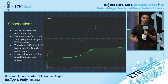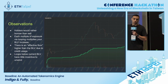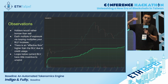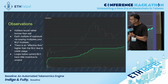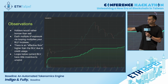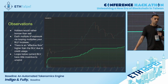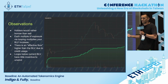Okay, so another really interesting thing is, because of how much of the supply is actually collateralized, even though the BLV is a hard floor on the price, there's kind of this effective floor. And the guys at Ajna actually told us that they were intending to lend at a price higher than our BLV. So it's just a cool property of the system. And lastly, anyone who looped, where they leveraged and bought under the current BLV, has very little incentive to sell. They usually just sit on their loan, and every time the shift happens they get their increases in the BLV and they're just happy sitting in the loan.